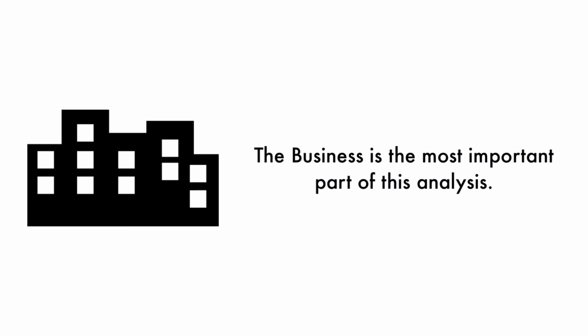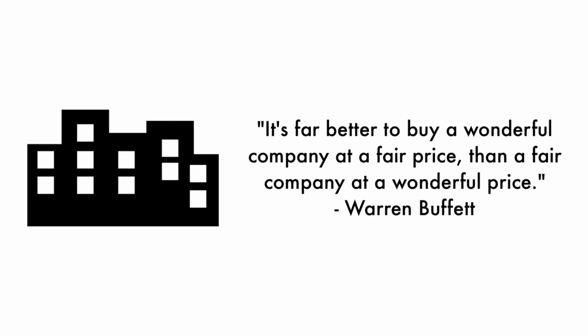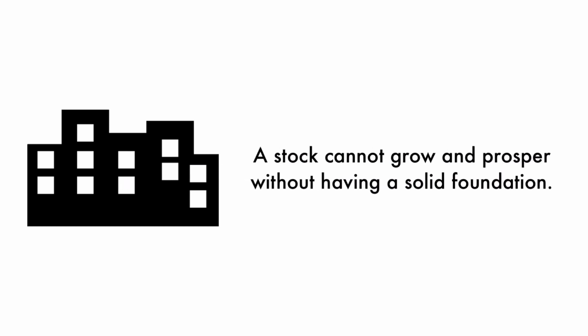Let's first look at the company as a business. The business is the most important part of this analysis. That's why 45% of this analysis is attributed to the business. As Warren Buffett once said, it's far better to buy a wonderful company at a fair price than a fair company at a wonderful price. A stock cannot grow and prosper without having a rock-solid foundation.